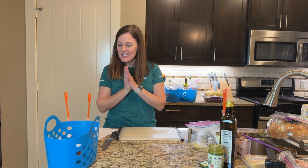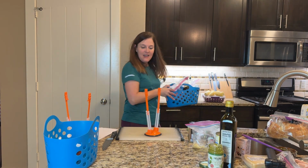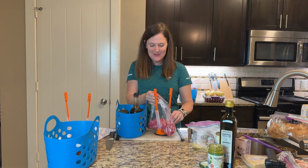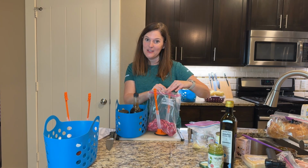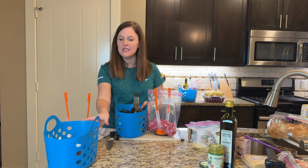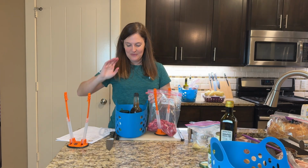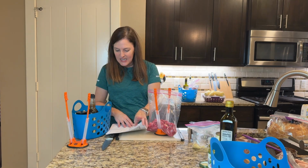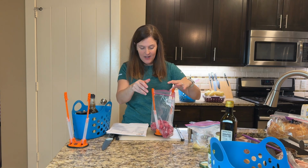Okay, our next one, this is a dump and go recipe, which are my favorite. This is the slow cooker beef stroganoff soup. My husband is going to be super excited about this one because he loves a good beef stroganoff. We've never had this one before. I love this recipe because it is one of those that you can literally put everything into the bag and you're done. Okay, so that's what my instructions say. Add all ingredients to a large zipper bag, zip and shake to mix. So I have my stew meat that it called for in here.